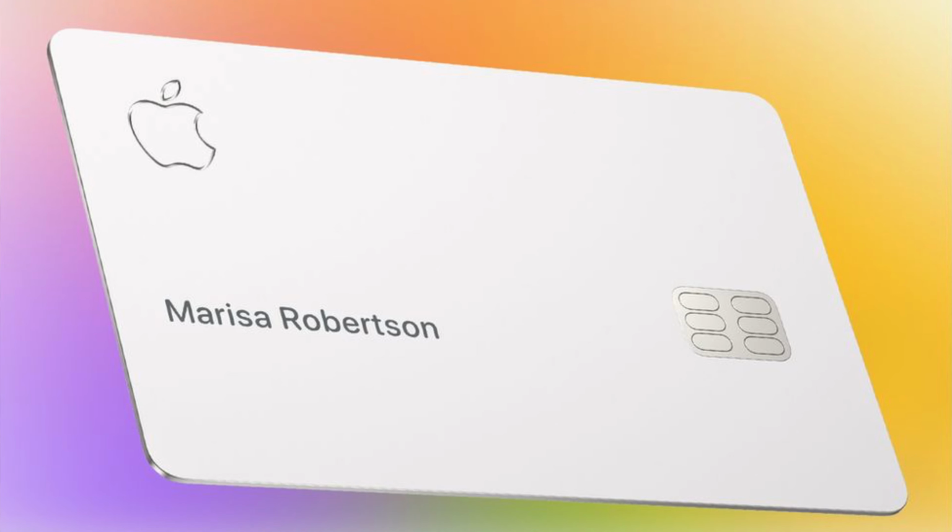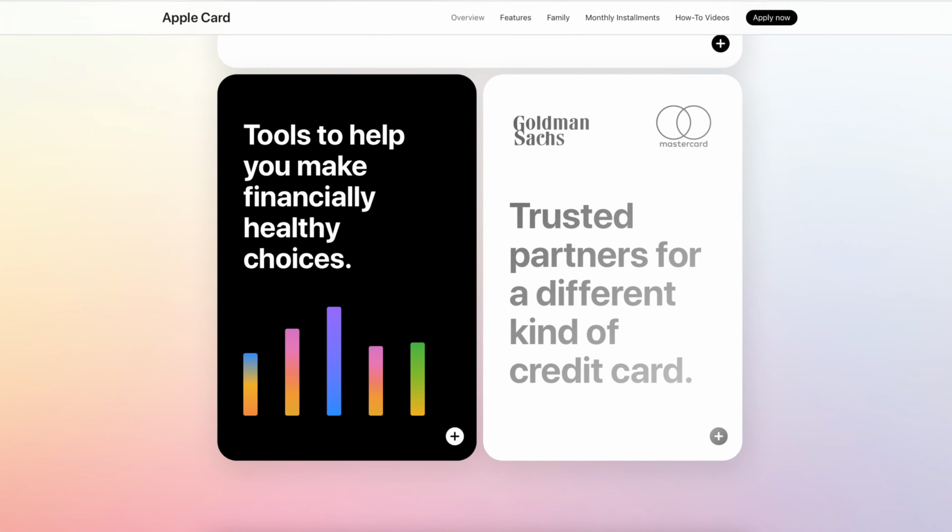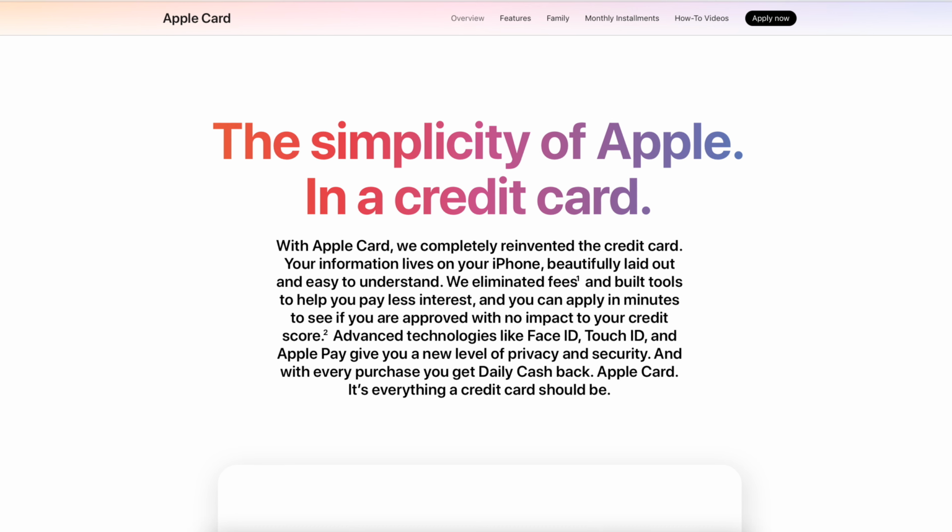Now, the first card on this list is the Apple credit card. Getting into metal credit cards can certainly be intimidating, especially for beginners, and that's why the first card on this list is catered towards beginners. First released in 2019, the Apple Card is a collaboration between Apple and Goldman Sachs. These two companies came together to make a powerful yet simplistic card.